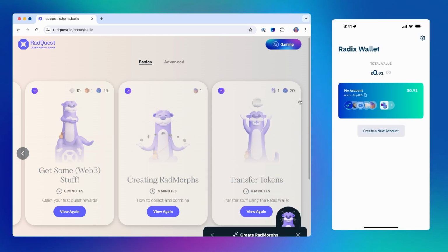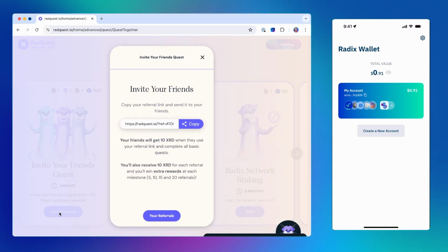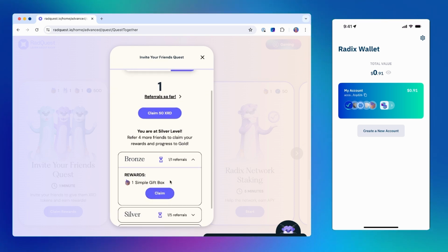So you're going to be earning those rewards as you go through RadQuest. You're going to move on to the advanced quest, where there's lots of more interesting advanced stuff you can do. You can go in and you can invite your friends to RadQuest. If they go through the basic quests, then both you and them will get some rewards. You'll see that you can get some XRD here, and you can also get more gift boxes that you can turn into more radmorphs and things.